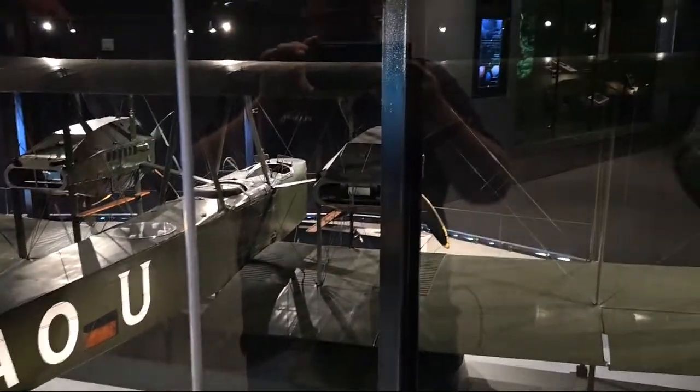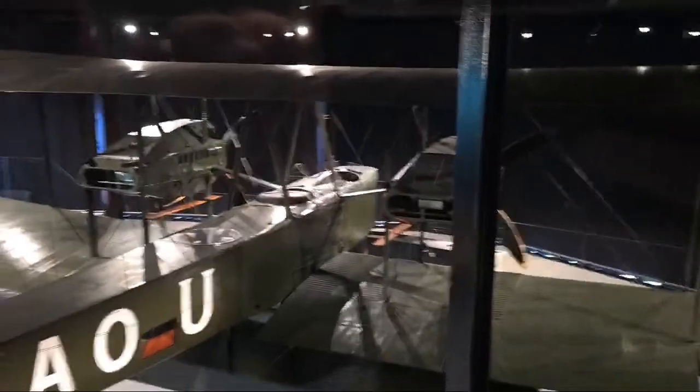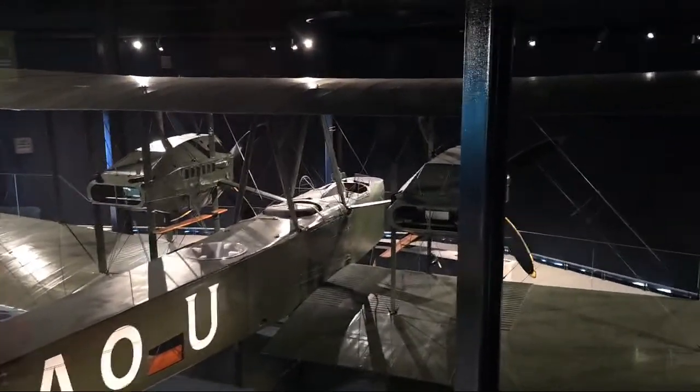All of the wire doesn't go through the internal fuselage, it goes across the outside, external. And it's the same with the, because it's a biplane, it has the physical link between the upper wing and the lower wing for the ailerons. You can see all the wires, you can see everything. See, there's all the wires.